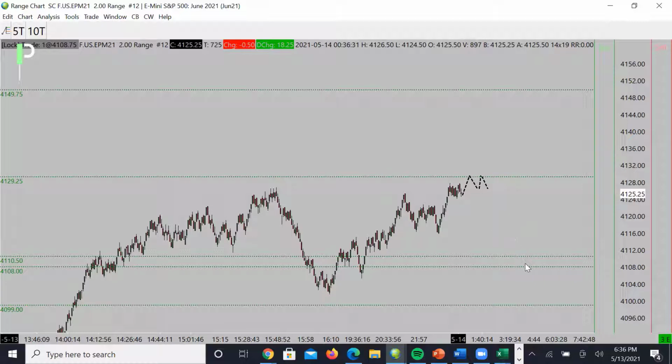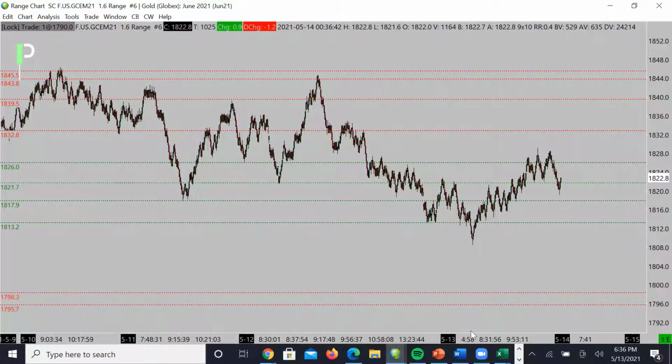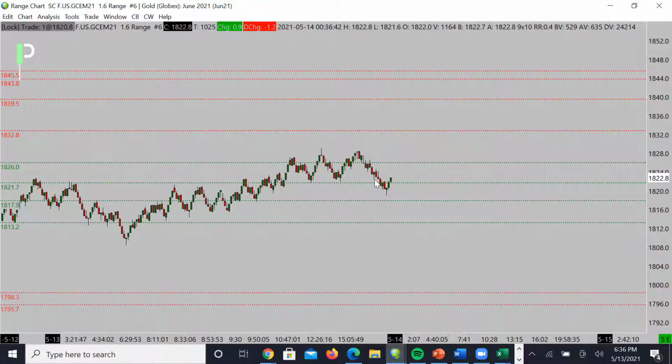Let's take a look at gold here, give you guys some ideas on gold as well. So put that over. You can see gold heading to the upside. Did have a nice pull down, had some opportunities to short it. Now we're back to the upside. Want to see it come to the middle and then try to target that upside again at the top.